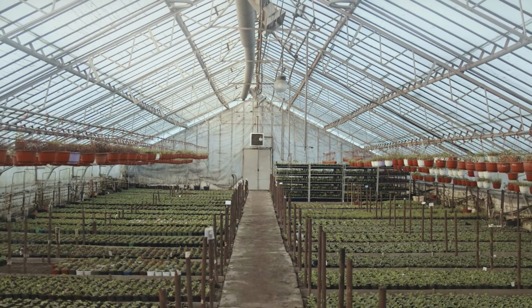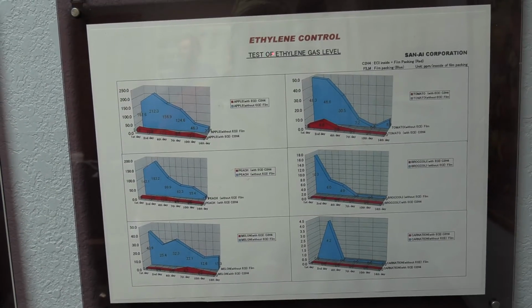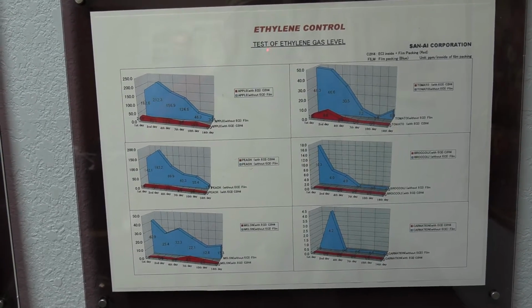What I find fascinating about ethylene gas is that it's odorless. We mentioned this before. You can't see it. It's colorless. It's the same weight as air. But the most important thing that I think is so strange is that it's like Casper the Friendly Ghost. It travels right through walls. So these cold storage rooms, as insulated as they are, it can still travel through that wall and affect the adjacent zone. That's why you don't want to put commodities next to each other if you can split them off and keep them separate.